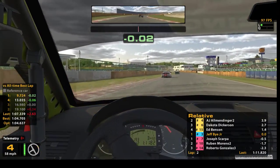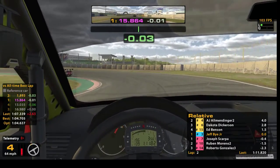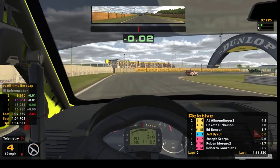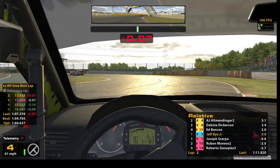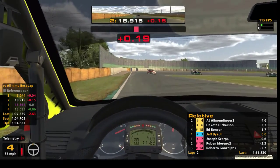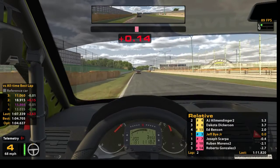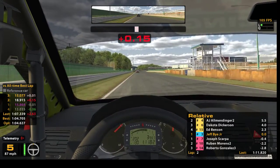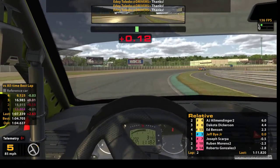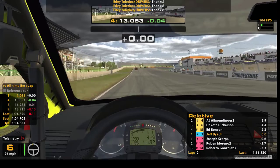We got one of the MX-5s here coming at us. Those Mustangs aren't getting away too much. You hear that thing bounce. The inside tire just bounces through the corners, literally pulling it up off the ground through the middle of the corner. Running pretty good laps. 104.8.